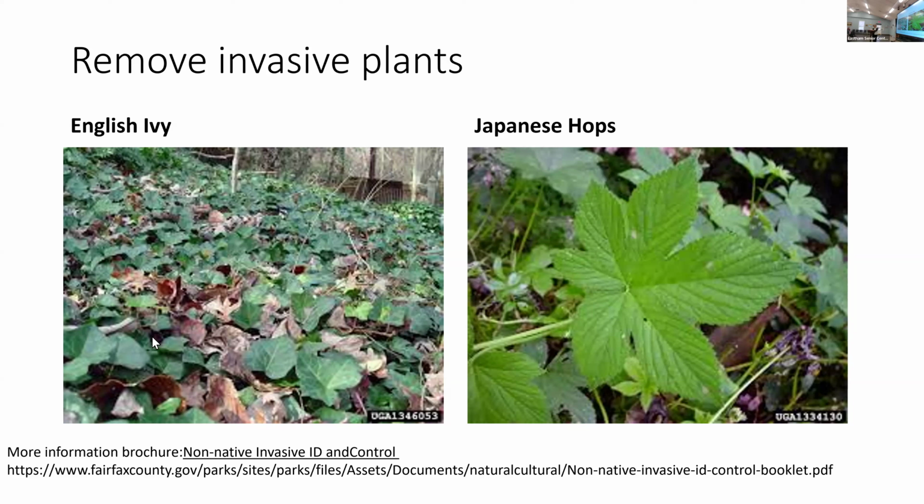Winter is the time of year that English ivy makes its presence known, because it remains green throughout the winter. And the second one here is Japanese hops. That seems to be increasing, and I think it's also easier to remove, because I got rid of that pretty quickly. But it's an herbaceous annual vine, and its leaves, as you see, are simple, opposite, heart-shaped, and usually divided into those 5 lobes.